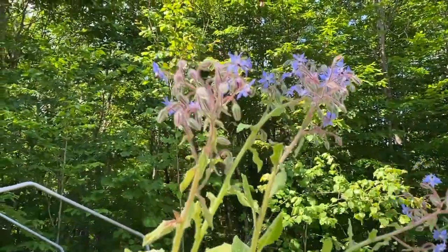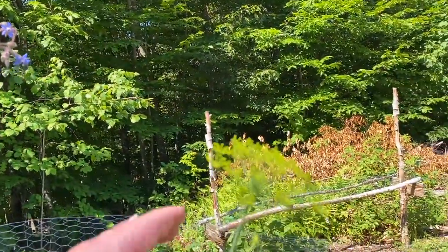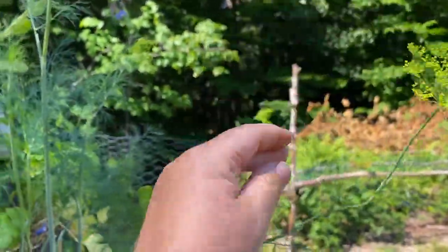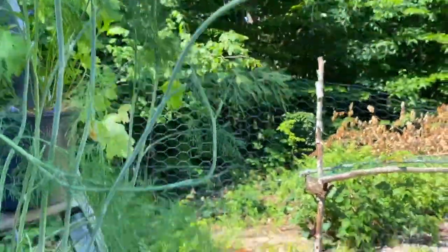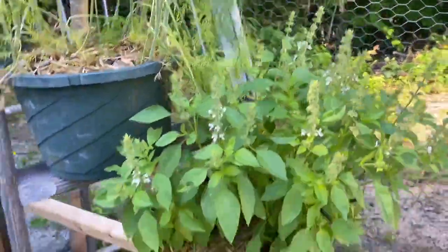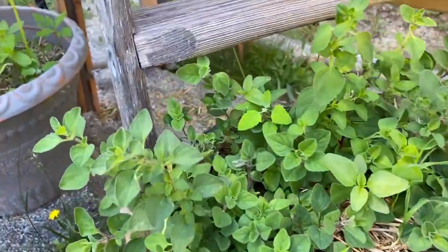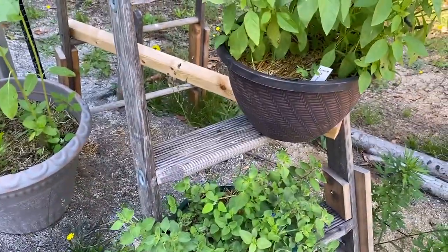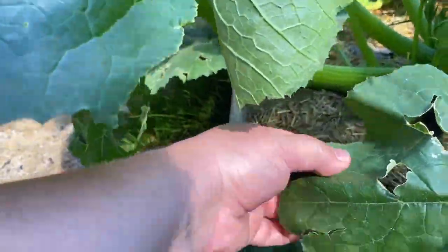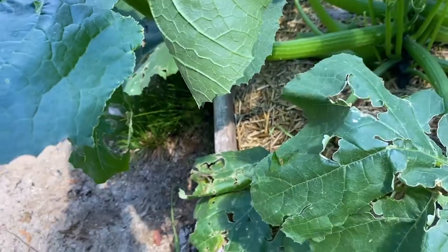So there's those. My borage is doing awesome. Look at how pretty those are. I've been taking pictures and putting them on Instagram. Hey, look at my dill. Oh yeah, beautiful, and they're popping out. This is my lemon balm. I just walk by and just rub the leaf, sniff it. And oregano. Same thing, I like to walk by and sniff it. So yeah, that's looking really good. That guy, squash bug. Oh, got him. They're kind of hard to kill sometimes.